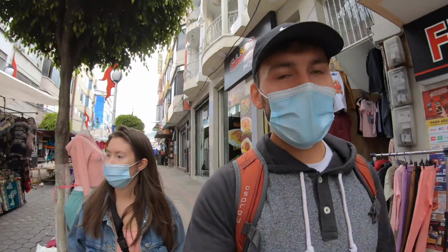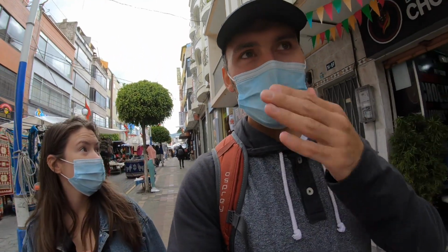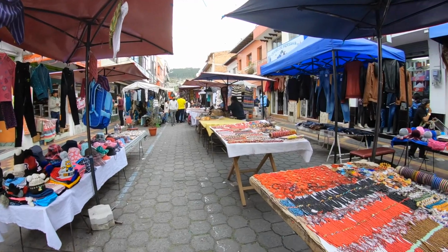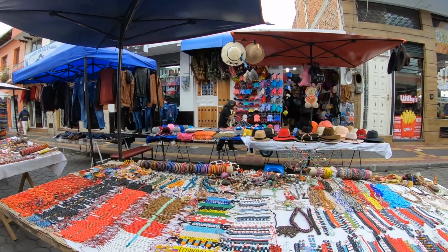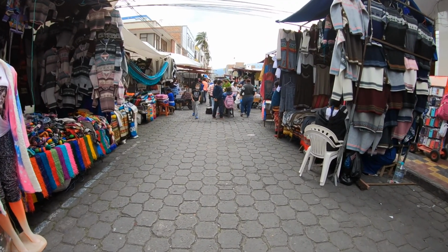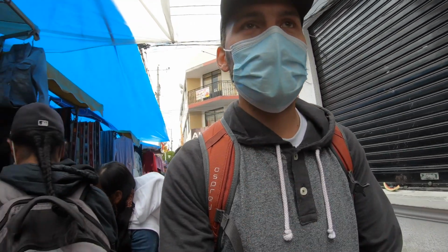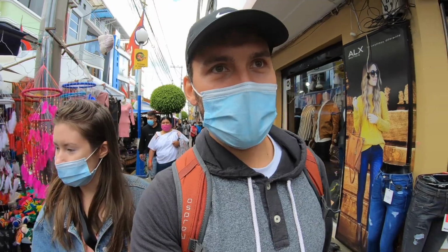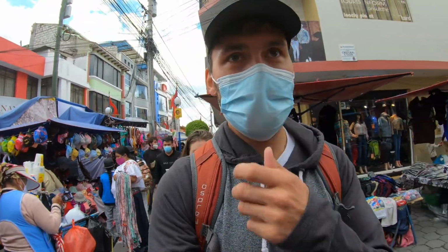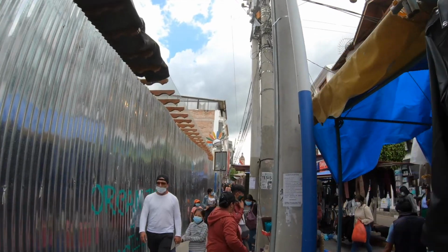So we're just walking around and we're trying to get an understanding of the boundaries of this market. It appears to be one big giant square where everything is together. And then you have these side streets coming off where the vendors continue to go down from there. I honestly have no idea how big this place is. It just appears that the street just keeps going and going and going. And there's people everywhere. I don't know what these decorations are, but it appears to be the markets where those are.